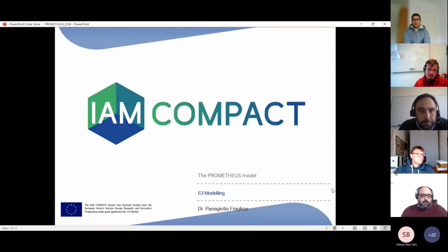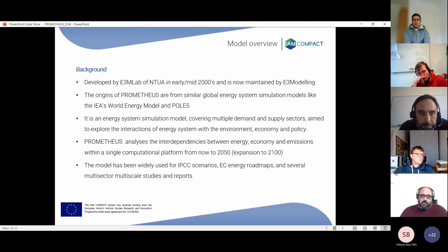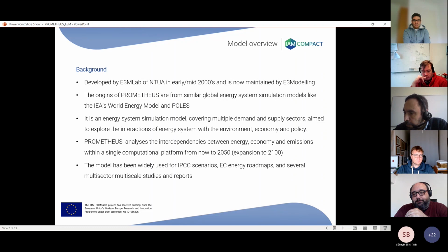So about the Prometheus model, which was initially developed in the Ethereum Lab of NTUA and is now maintained in Ethereum modeling. A few historic facts: the model comes from similar global energy system simulation models, which have a similar way of delivering projections, like POLES, for instance, which is used by the Commission, and also the IEA's World Energy Model, which is used for the famous World Energy Outlooks.